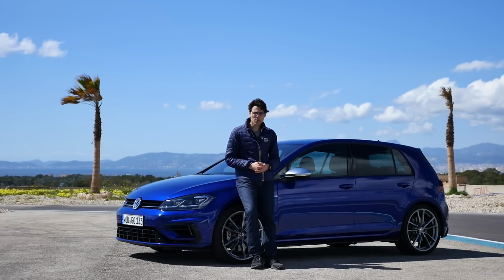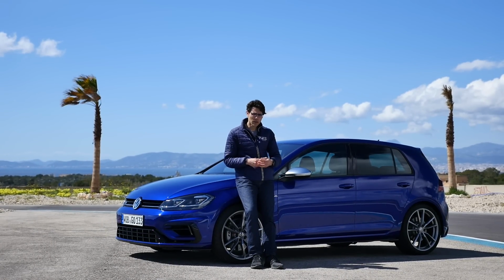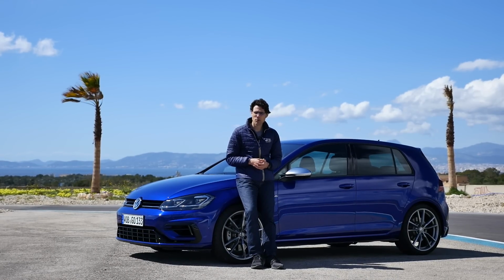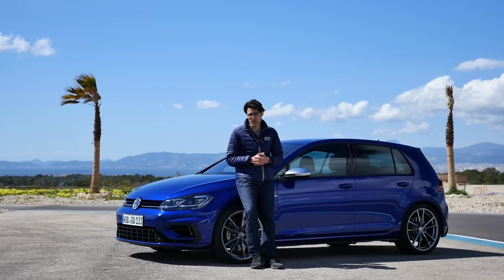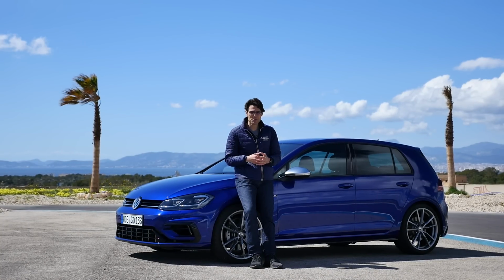So the top of the range car, the Golf R, with the facelift version, now a little bit more crisp even at the front, interior new infotainment system and some more horsepower. Well, you don't feel the performance difference that much, but with the DSG in combination, it's even 0.1 seconds faster now than the Ford Focus RS. So, I mean, why not?